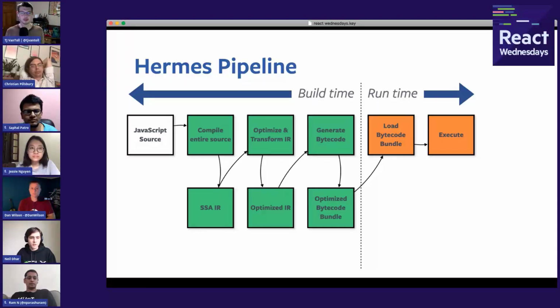Right. So Hermes can also execute JavaScript directly. If you want to introduce additional JavaScript into a running application, you can do that because Hermes can execute both bytecode and JavaScript. It'll just take that JavaScript, compile it down to bytecode, and execute it. Gotcha. So the innovation here is you've provided a way at build time to do all of these steps, but they're not mandatory if you need runtime execution.